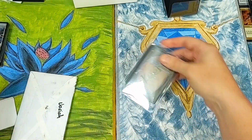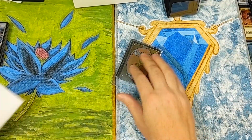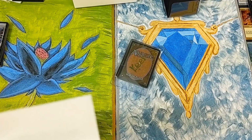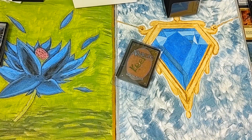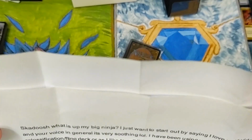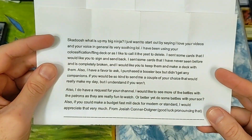Keepers. Ooh, we got some stuff here. What is going on? Josiah, thank you for sending this out. Sorry about the delay. But, yeah, fan mail can sometimes be a little tough to get to. Don't show on camera. Okay, yeah, so there's an address here. I'm going to fold this back so you can't see. There we go. Okay. Skadoosh. What's up, my big ninja? Let me make sure there's no swear words on this, because then I would have to just get rid of it. Okay. Here we go.